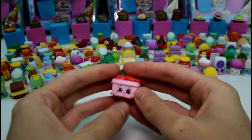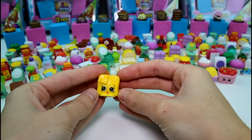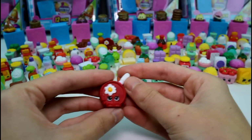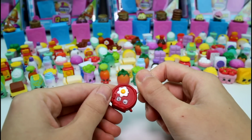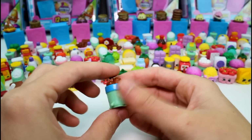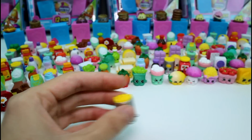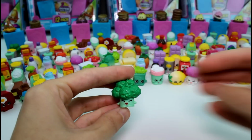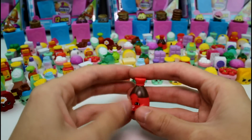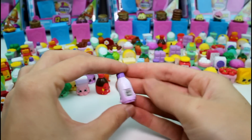And then the next pack we have Strawberry Top. We have Charlie Cheese. Chalk Chips. The special edition color change Shopkin fry pan. And I'll put you right there. And then we have Chalk E-Tubs. We have sweet corn. And we have Bethany broccoli. And then we have cane sugar. Sam soy. And the last visible one we have is Wilbur whipped cream.